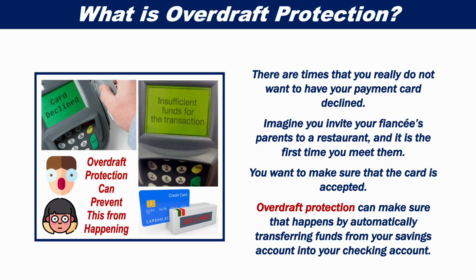There are times that you really do not want to have your payment card declined. Imagine you invite your fiancé's parents to a restaurant and it is the first time you meet them. You want to make sure that the card is accepted. Overdraft protection can make sure that happens by automatically transferring funds from your savings account into your checking account if necessary.